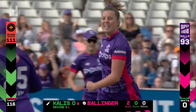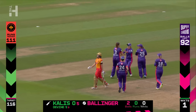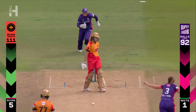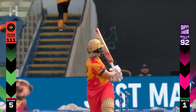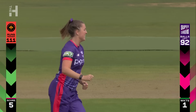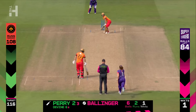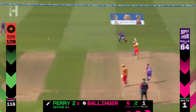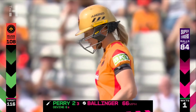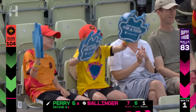Bowled! Dragged on. It was short, was there to be pulled, but a bottom edge sends it onto the stumps. Come back and pull the ball away, but it just stayed slightly low. Got the bottom edge onto the bottom of leg stump. Grace Ballinger thrilled. An excellent strike. We showed a moment ago where Elise Perry is strong in this year's tournament.